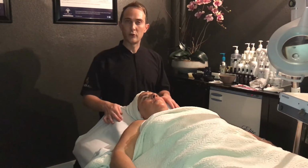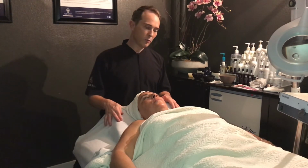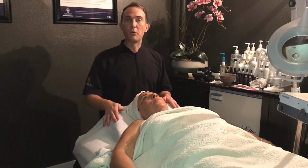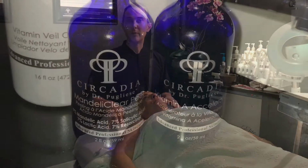Although we did get a little bit of superficial peeling from that, we're gonna avoid some of the areas where she only just recently stopped peeling. But we're going to move forward with our second treatment, which is the Mandeliclear Peel by Circadia.